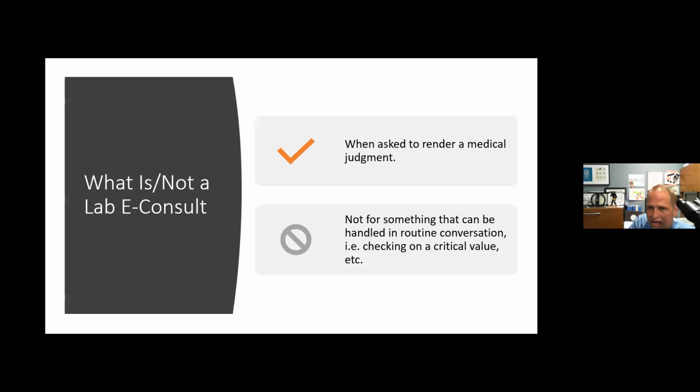So what is and is not an eConsult? Whenever we're asked to render some sort of medical judgment, it's not going to be for a curbside question about a critical value. Why are these flagged as high? Or, geez, MGH flags their potassiums at this and we do it at this. It's not easy things like that, because it doesn't require a comprehensive review of the medical records and a distillation of the larger picture of what's going on. I hope with the next few examples that I show, it'll become more relevant to you about exactly what constitutes a Lab eConsult.